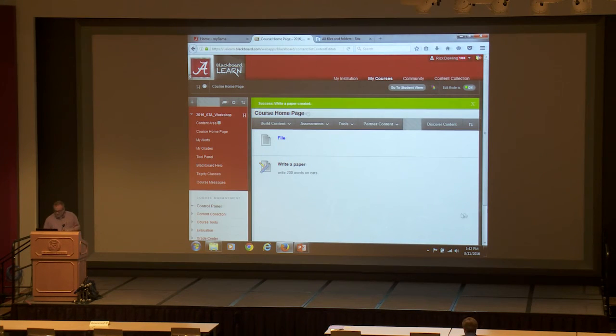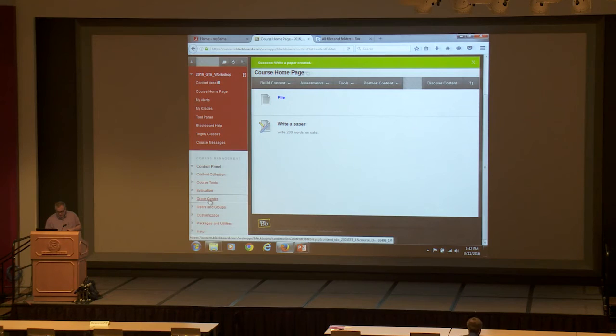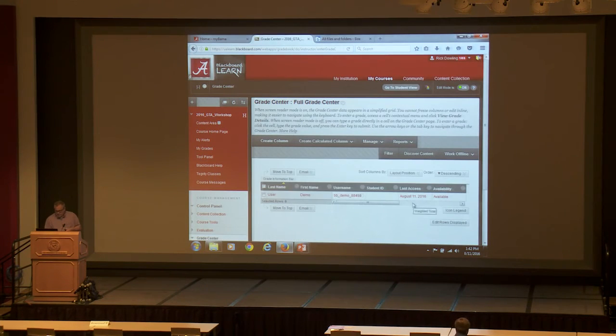So, write a paper, 200 words on cats. And as we've added that assignment, note that in the grade center, our assignment now appears in the grade center. So write a paper appears. As I hover over this, it lets me know that it's 100 possible points. Write a paper, no one has submitted it.